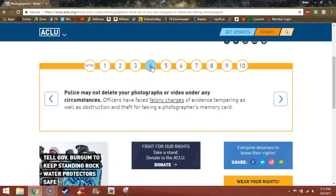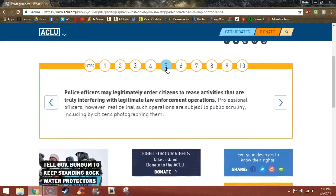Police may not delete your photographs or video under any circumstances. So officers have faced felony charges of evidence tampering, as well as obstruction and theft for taking photographers' memory cards. So just be aware they may not delete your photos or videos under any circumstances.